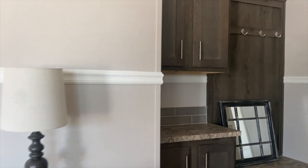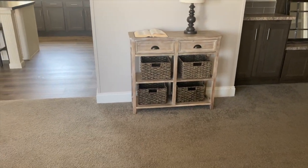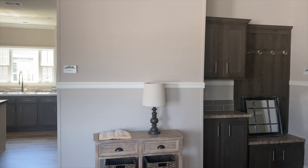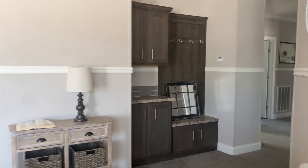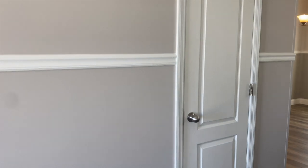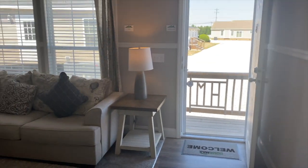In addition, I love this little table here. It's up to you what you do with the home, but I think that's cute. It's really nice, and it goes well with the built-in next to it. And let's not forget about this coat closet. You got a coat closet when you first walk in. So you've got a place for coats and for storage right here at the front door. All right, your front door is there. And then again, this is the living room.